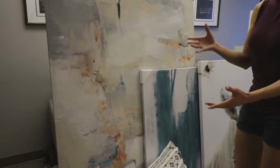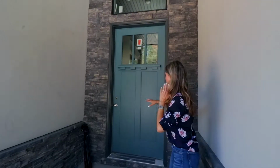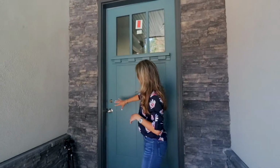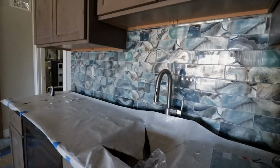We have this really beautiful teal blue theme going on. Our front door is the statement of the home and really sets that tone. So we're going to take this all through the house. Tile work in the home that's also this color.